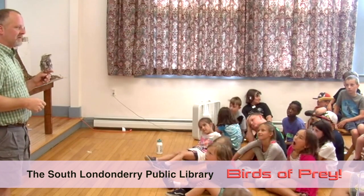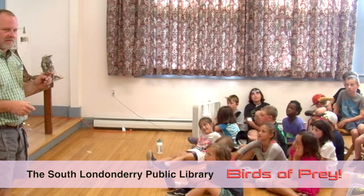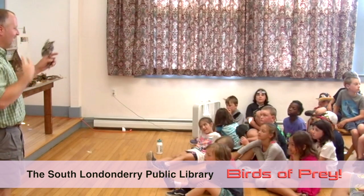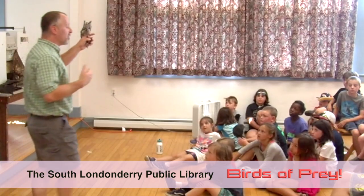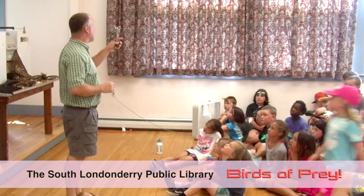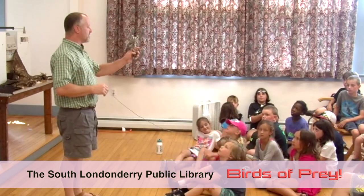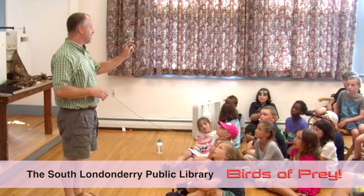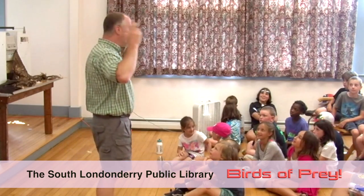Can you guys do this? Pull your eyes around. Move your eyes around, right? He can't. He cannot move his eyes. So to look around, the owl has to turn its head. Like right now, we know exactly what he's looking at because it's where his nose is pointing. Want to look over there? Because he can't move those eyes.